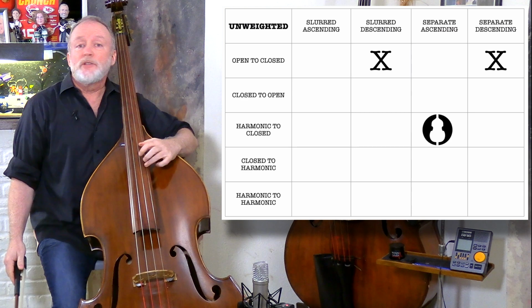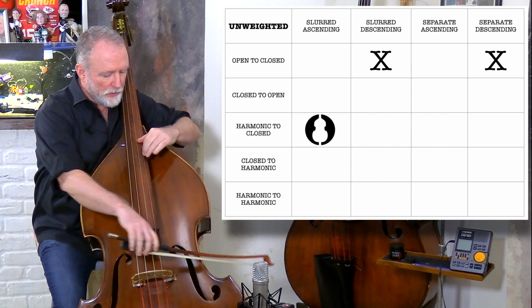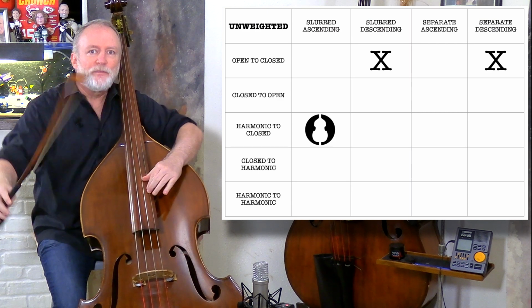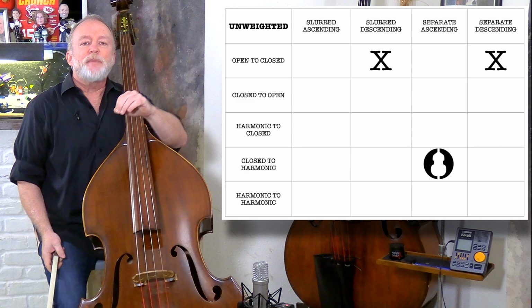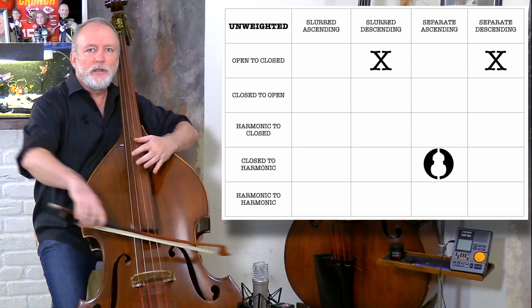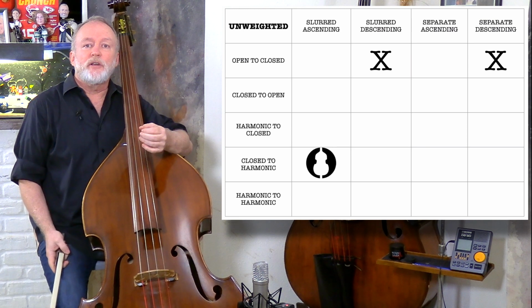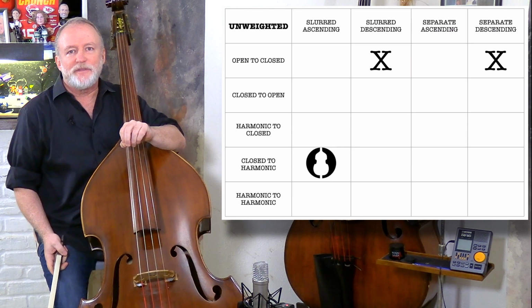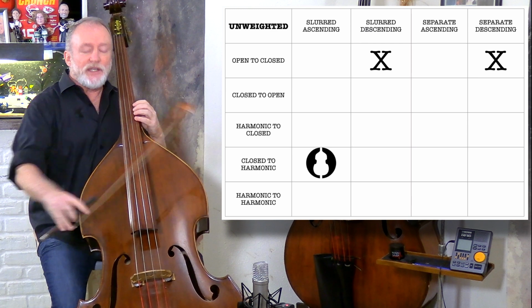Ascending harmonic to closed. Ascending closed to harmonic. This is my most commonly used unweighted shift. In this slur, you have to pause the bow during the shift, and it helps to hit the harmonic with the thumb to get it to speak.